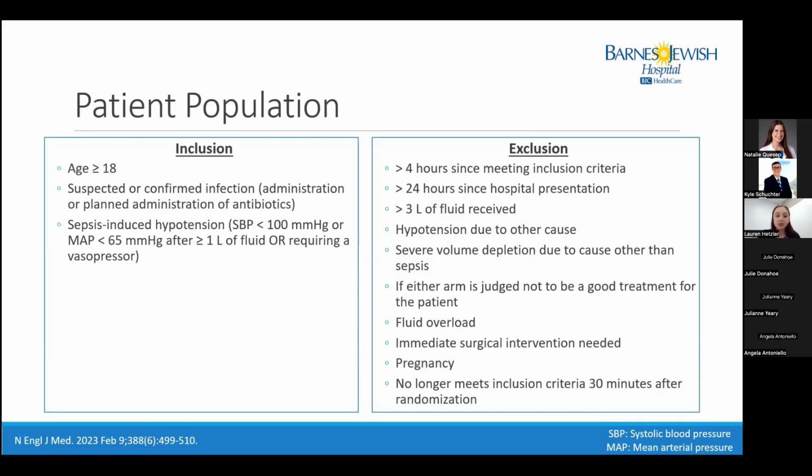And they had to have sepsis-induced hypotension, and they defined that as a systolic blood pressure less than 100 or a MAP less than 65 after at least 1 liter of fluid or requiring a vasopressor. They would have met that definition of sepsis-induced hypotension.